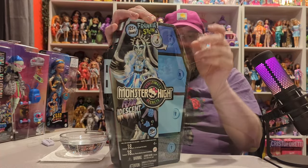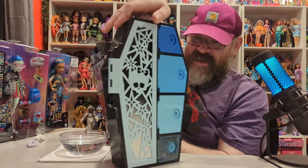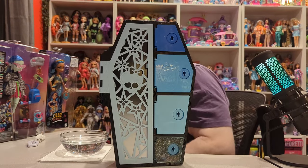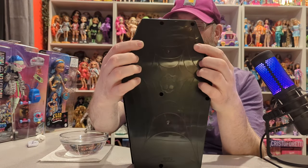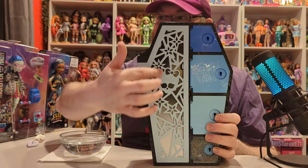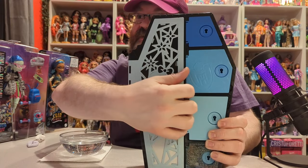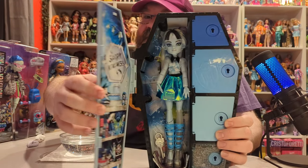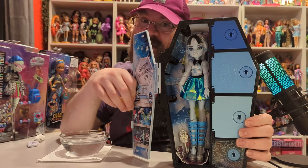So, and these are like a plastic locker, and it even has holes in the back so you can hang it on the wall if you want. Now the doll is going to be in here, which if you've seen my previous videos, you would probably know that. And there she is, or I'm sorry, there they are.